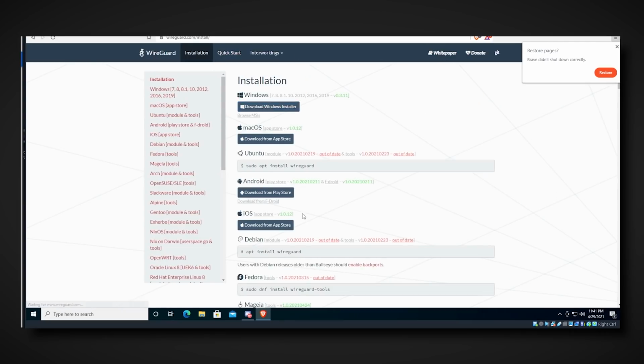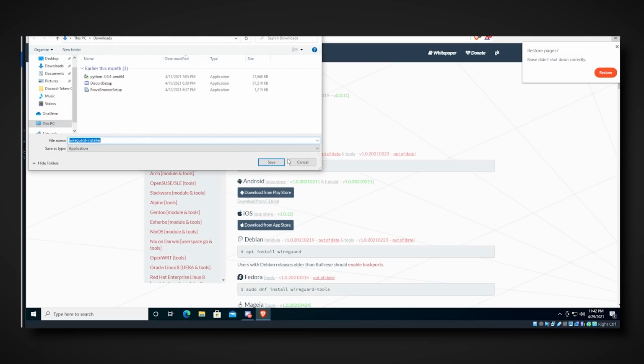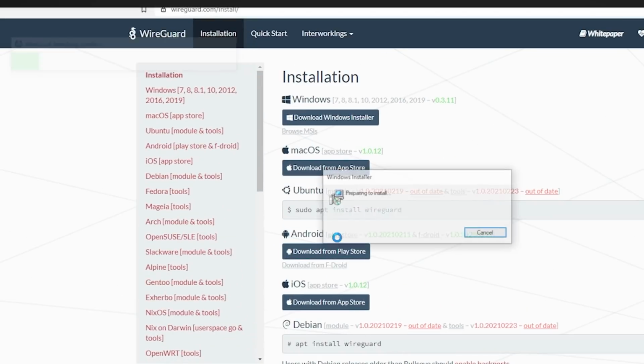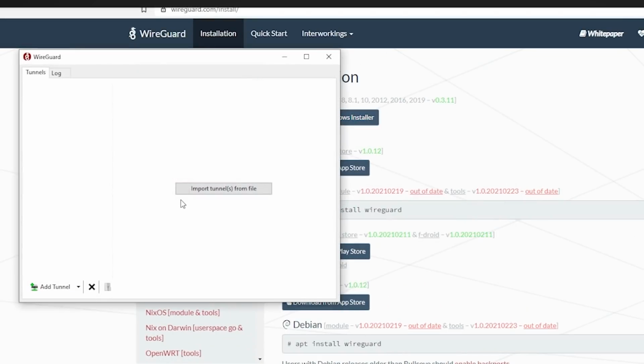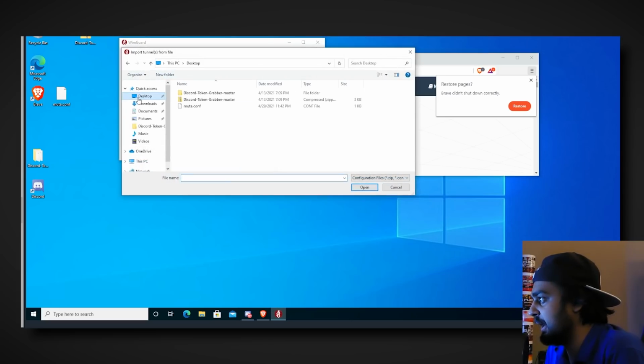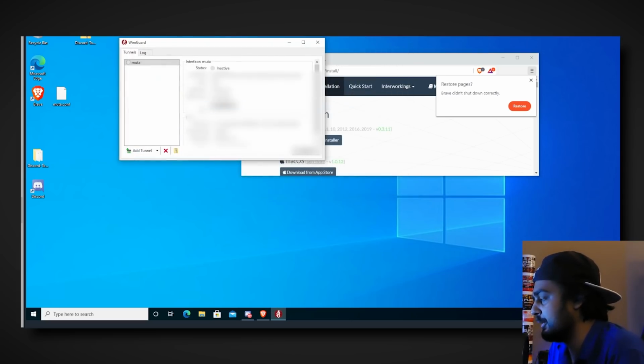So we're going to download the Windows installer, but as you can see, it exists for pretty much everything. Again, we're going to get the Windows installer, hit yes, just run through the installation. So give it one second and we'll be back to it. So from what I understand, we're going to import tunnels from a file. We're going to go to desktop and we're going to add the muda configuration.